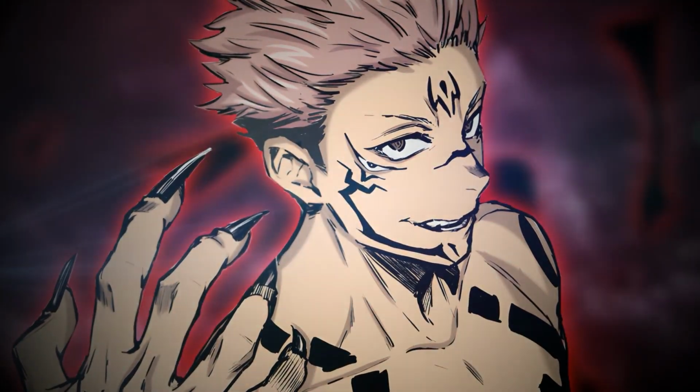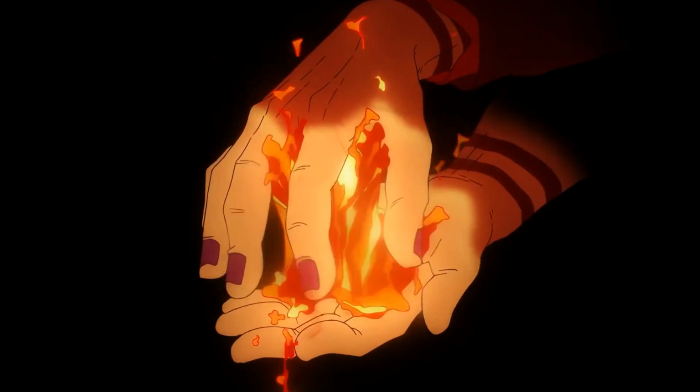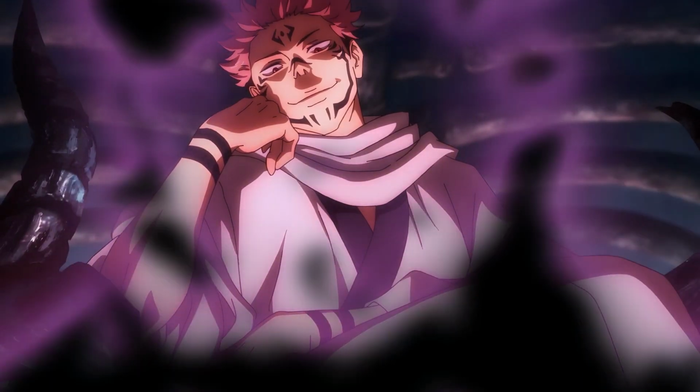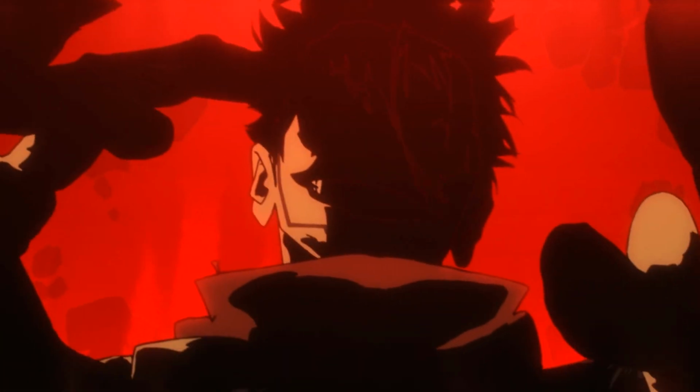What exactly is Sukuna's curse technique? Sure, he can cut things, but how can you explain the fire arrow he used against Jogo? Well, because Sukuna's curse technique is actually way more broken than we ever imagined.